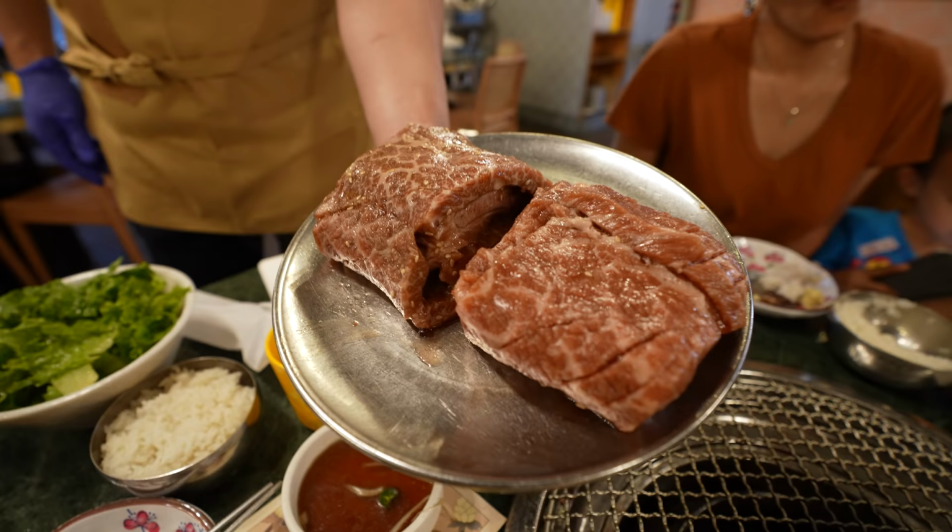Marinated. So this is a marinated galbi. Yummy. Called yangnyeom galbi. That's so good.